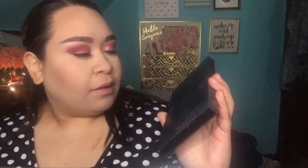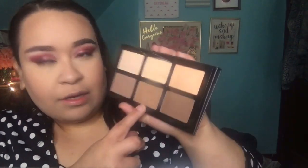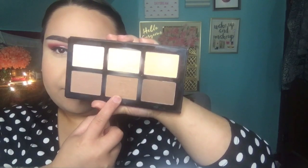I did, however, for my bronzer and kind of contour, use the Profusion Pro Contour Palette. I got this a long time ago from TJ Maxx or something like that. Anyways, the color that I like using is this one in the middle. And then as a blush, I use this Quirky Tarte Amazonian Clay blush. And then that's it. I just tied up my hair just a little bit so it doesn't come forward.